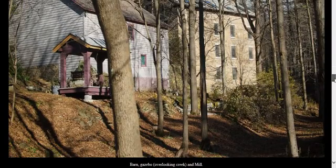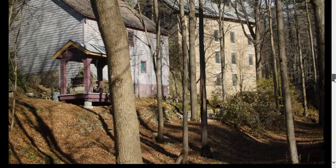But before we do that, here is a view of the barn on the left with a little gazebo on the edge there, and the mill in the background. You will note that way up on the roof of the mill are roof windows that bring plenty of light up on the top floor, which is part of the bedroom area.